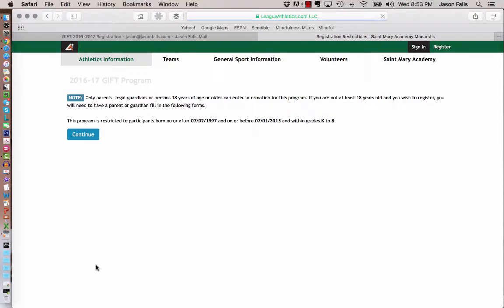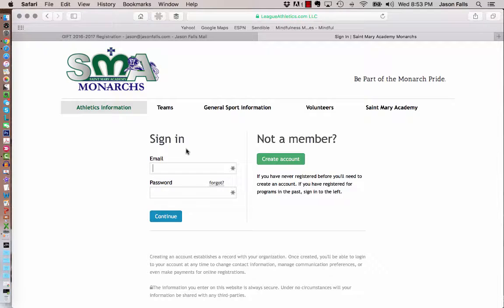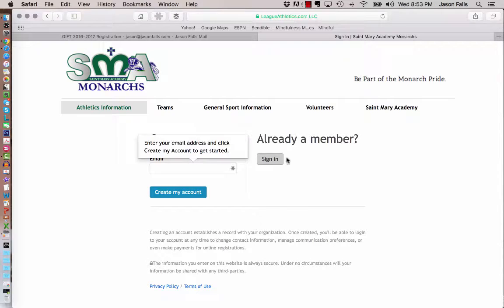Once you hit register, you'll be brought to a page which just gives you the indication that this is restricted to participants born on or after a certain date within grades K through 8, and so on and so forth. Just hit continue there, and then this will take you to a sign-in page. If you have a previous account on the St. Mary Academy athletic website for registering a child last year, for instance, then go ahead and sign into your account. If not, you're just going to create an account.